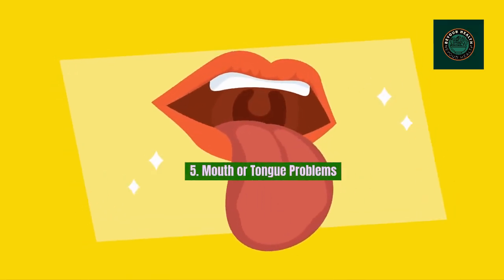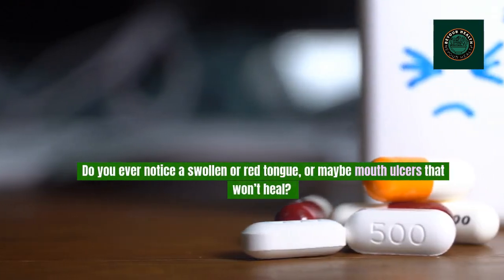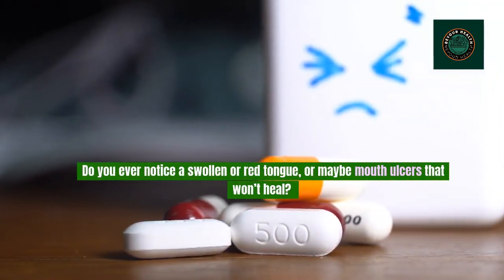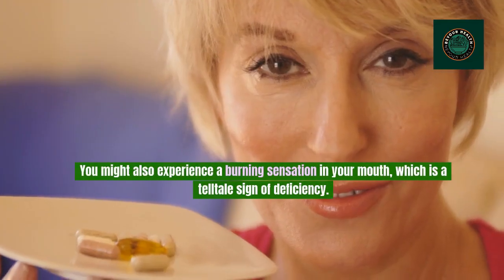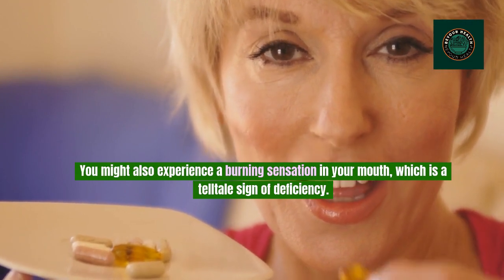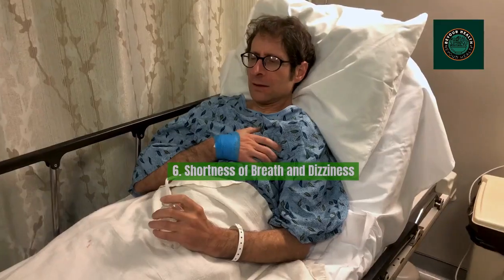5. Mouth or tongue problems. Do you ever notice a swollen or red tongue, or maybe mouth ulcers that won't heal? A lack of vitamin B12 could be the cause. You might also experience a burning sensation in your mouth, which is a telltale sign of deficiency.